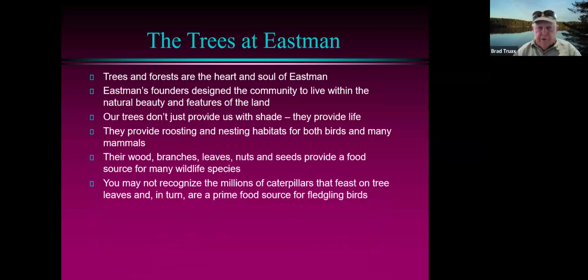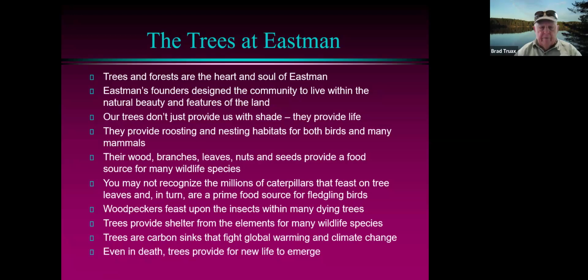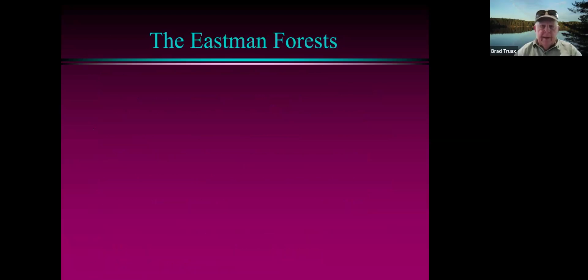And you may not recognize there are also millions of caterpillars that feast on tree leaves and in turn become a prime food source for fledgling birds. Woodpeckers often feast upon the insects that are in many of the dying trees. And trees provide shelter from the elements for many wildlife species. Trees are also true carbon sinks that fight global warming and climate change. And even in death, trees provide new life to emerge. So, in a word, trees are Eastman.